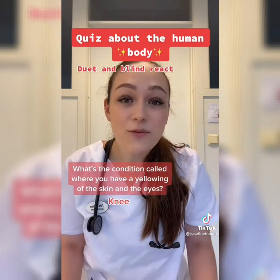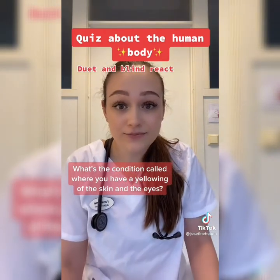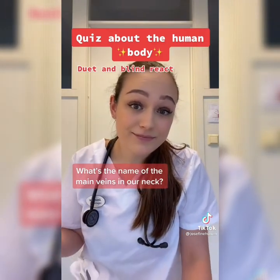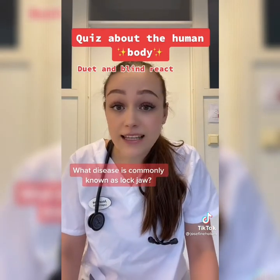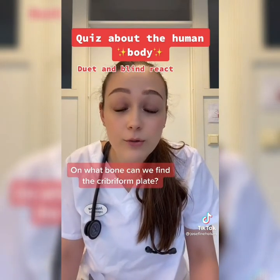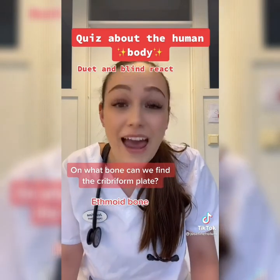Where in the body can you find the meniscus? In the knee. What's a condition called where you have a yellowing of the skin and the eyes? Jaundice. What's the name of the main veins in our neck? Jugular veins. What disease is commonly known as lockjaw? Tetanus. Last question. On what bone can we find the cribriform plate? On the ethmoid bone.